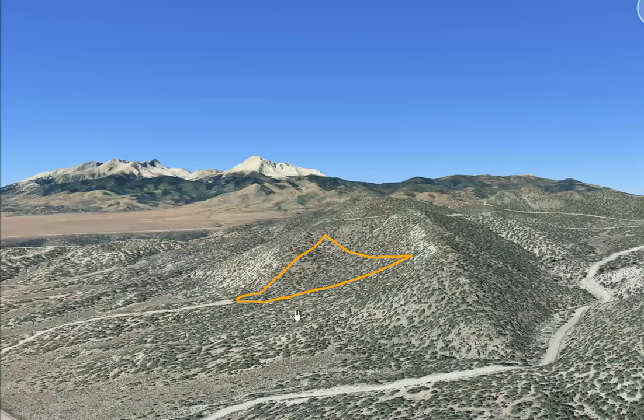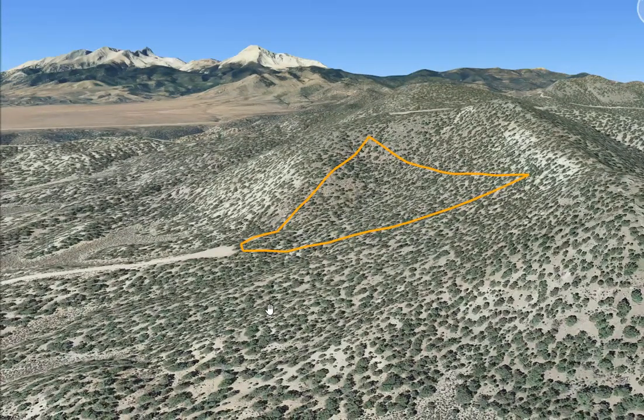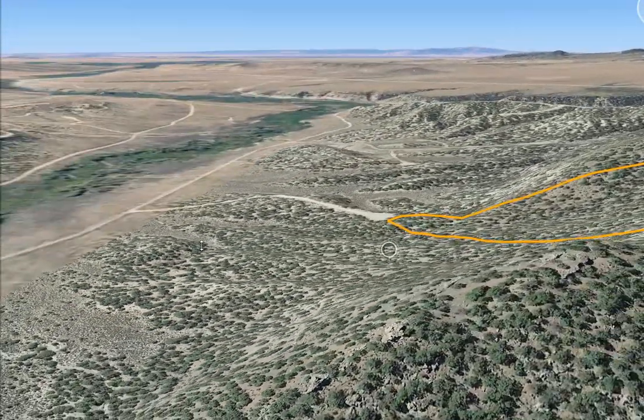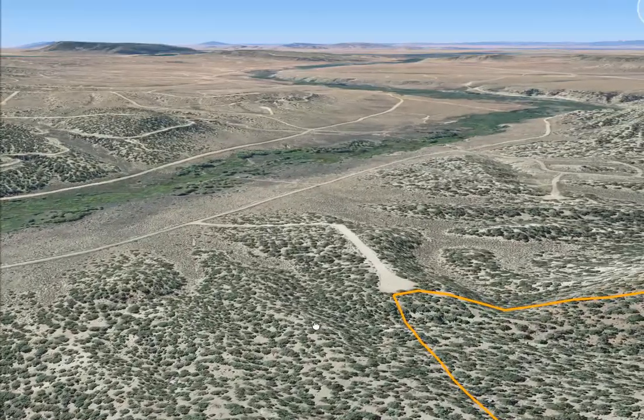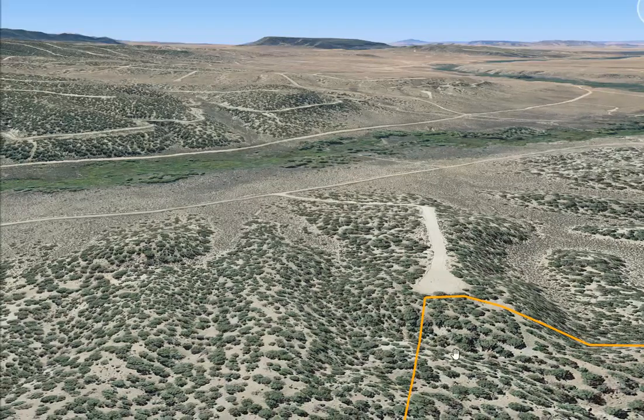8.656 acres. The elevation here is about 8,373 feet down here at the bottom, and it climbs up to around 8,615 feet at the top. So you've got a 250 or so foot elevation change. And this would be one of those properties that would be accessible year-round. As close as this is to the main road, these are going to be well-maintained dirt roads by the county, plus just a little jog here and a cul-de-sac to get to the property.